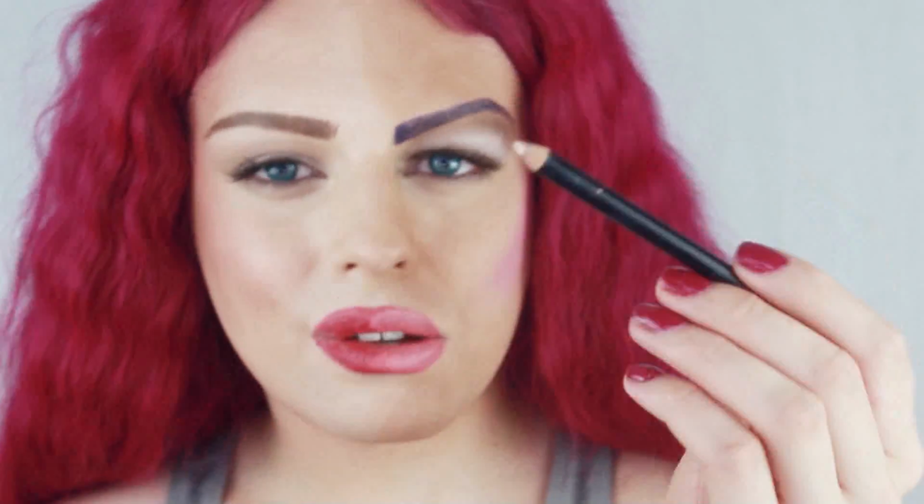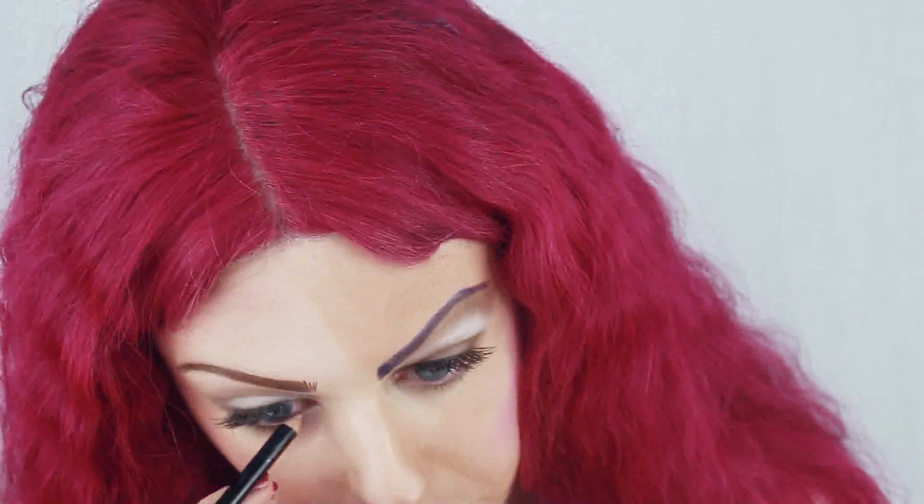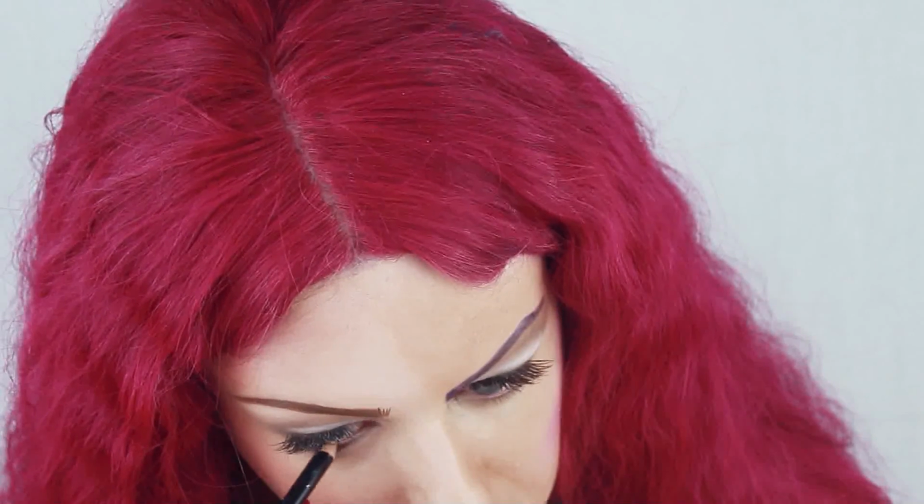Do we use eyeliner in the waterline? Yes, we can, but what kind of colours do we use to bring out the eyes? This colour is called Val by Illamasqua, and it's a cream. I'm going to run this along the waterline. And as you can see, it just makes the eye look a little bit more awake.